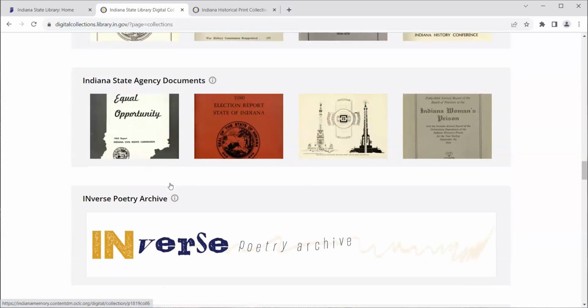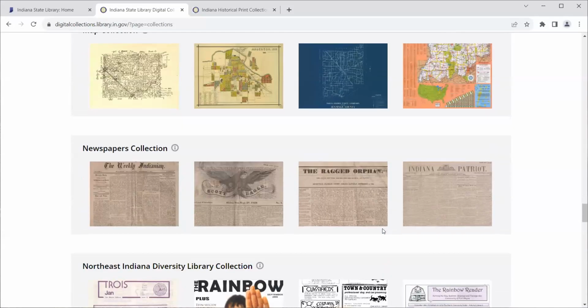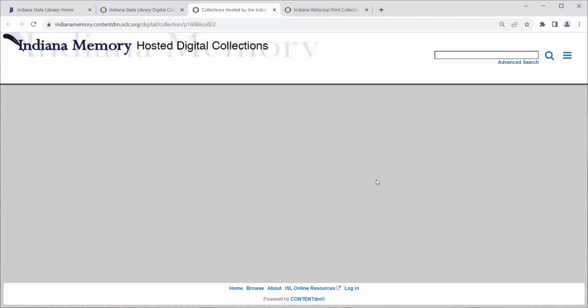I want to give a shout out to a couple of fellow colleagues here at the State Library. Leanne, who used to be the newspaper librarian, has now moved on to a different position here at the library. Now we have Dave Pleiss. He is now our new newspaper librarian.